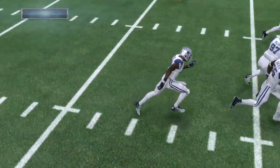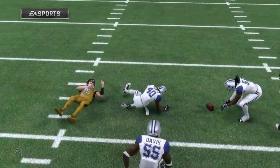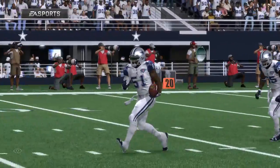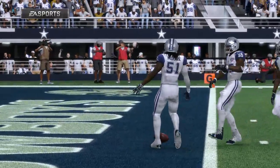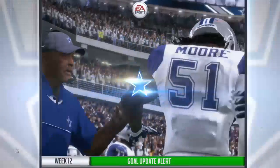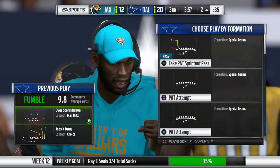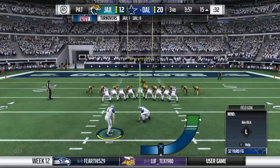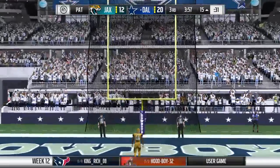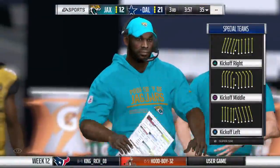This was a close game. They needed a little breathing room, and they got it right there on that return for a touchdown. Yeah, we would say that this could be huge. Forget it. It was huge. Gave them a comfortable lead. Bailey now for the extra point. And that makes it a 9-point game.